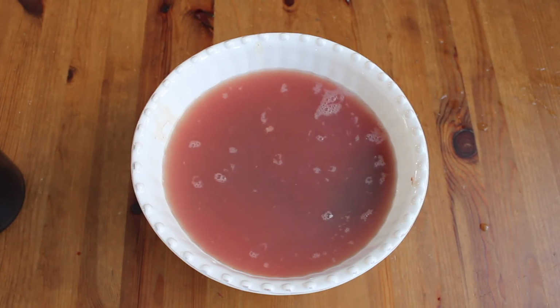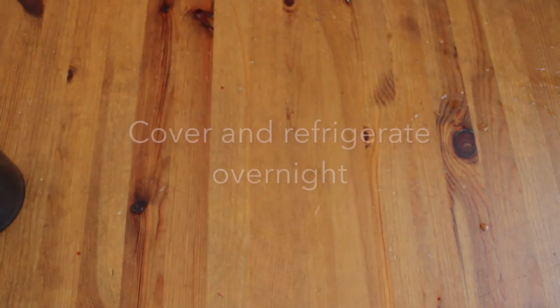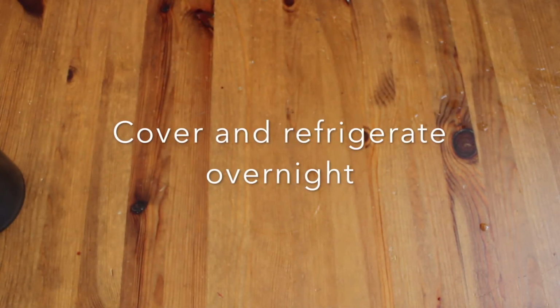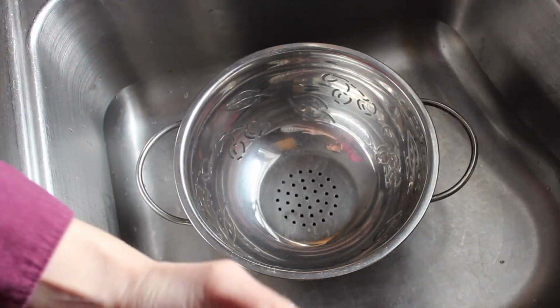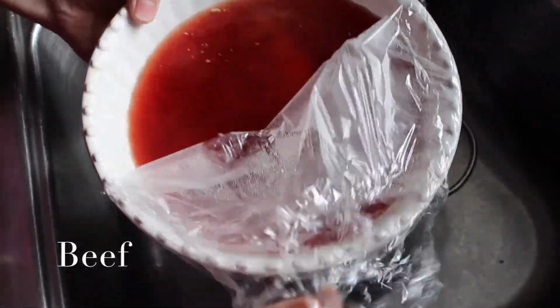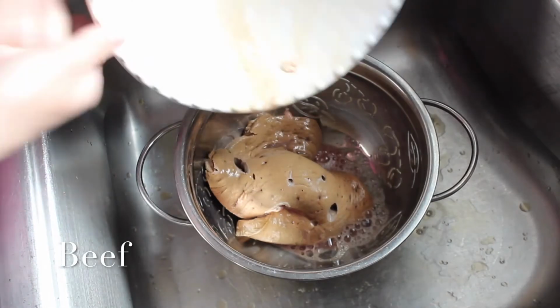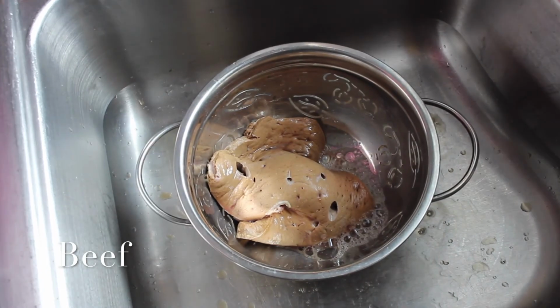So the juice of one lemon or half a lemon, and then cover with filtered water. And then we're going to cover that. So I cover it and then chill it in the fridge in the bowl. It's soaking in that lemon water, and that's going to pull out some of the bitterness. It's going to pull out the rest of the blood. And so this does help it taste a lot better than maybe you've had in the past.